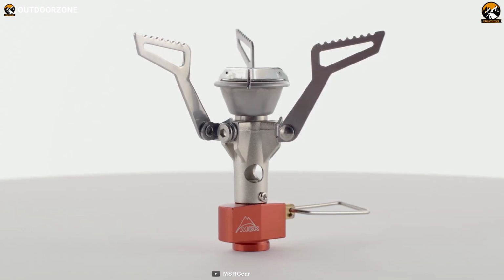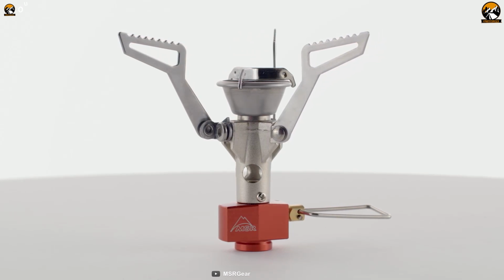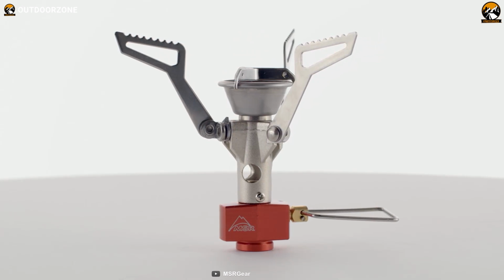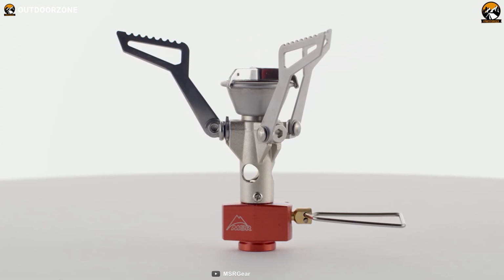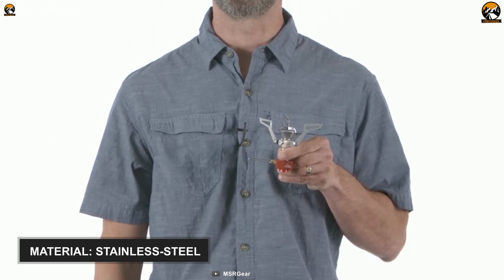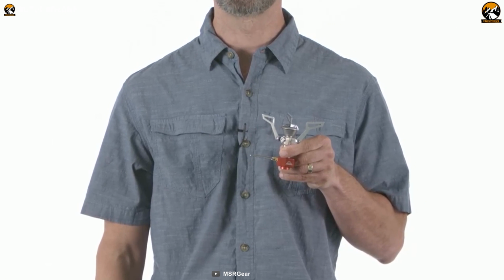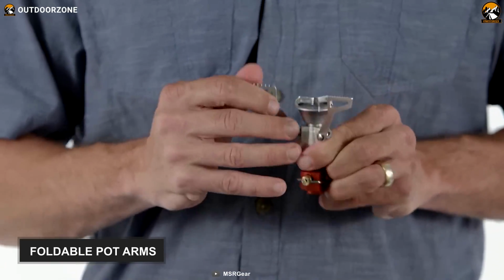So your wait ends here. Now we'll reveal our overall best option of this backpacking stove list, and that is the MSR Pocketrocket 2 stove kit, which boasts all the premium quality features in a reasonable budget. This stove is made from stainless steel, so it'll hold up to several backpacking seasons without compromising its quality. Besides, it's got foldable pot arms to support various cooking utensils.